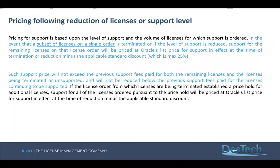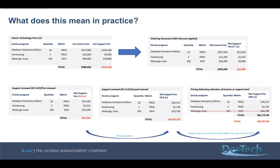Now, Oracle does give some guarantee that such a repricing will never result in a new support fee exceeding the previous support fees paid. But of course, typically, if you want to reduce your software spend, you start looking at specific products that you're not using anymore. You would expect that by getting that off your support bill, the bill goes down. But the reality is that in 9 out of 10 times, your support bill remains the same as it was before. Now, for those who are not that familiar with this concept, I also included an example in the presentation which explains how it actually works.